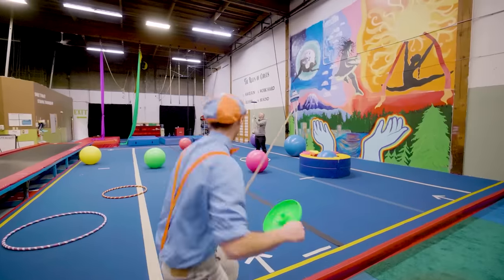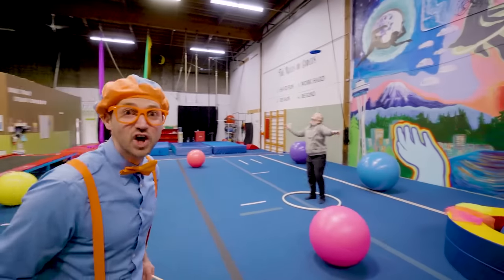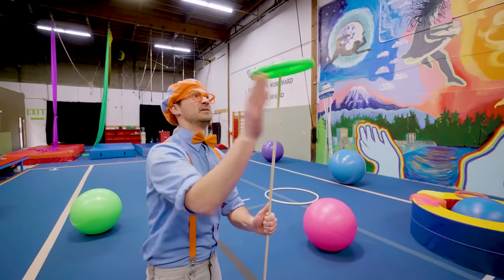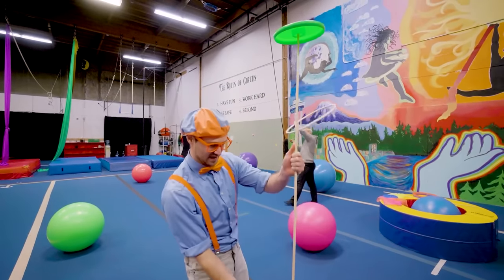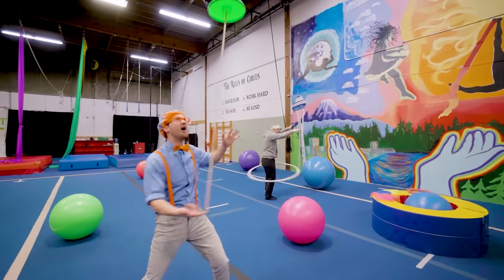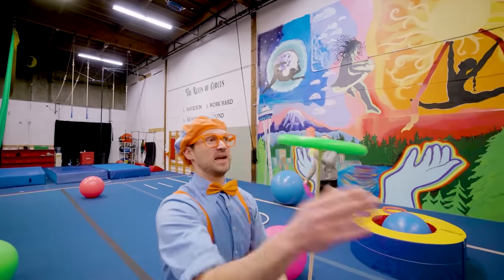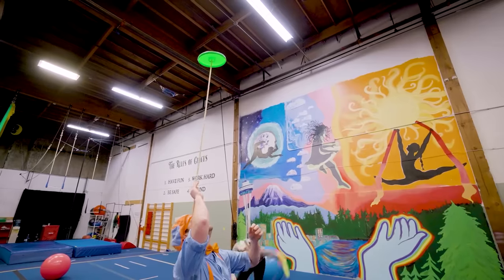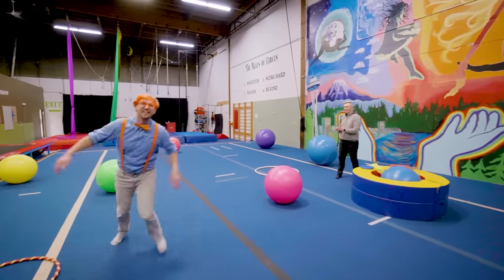I know what to do with this. Wow. Maybe I could juggle. Wait, he's not juggling. He's balancing. Let's try it out. Whoa, do you see how he just spun it really fast? Yeah. All right. I'm gonna put it on my fingertip. Whoa! Check it out! That's awesome! All right. Get ready for this. I'm gonna put it on my forehead and see if I can balance it. Ready? Whoa! That was so silly.